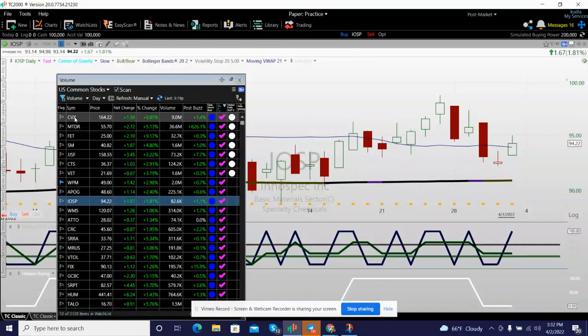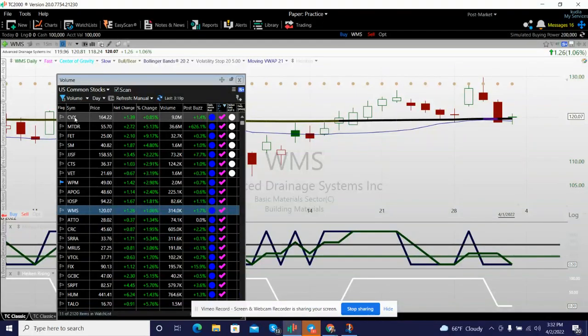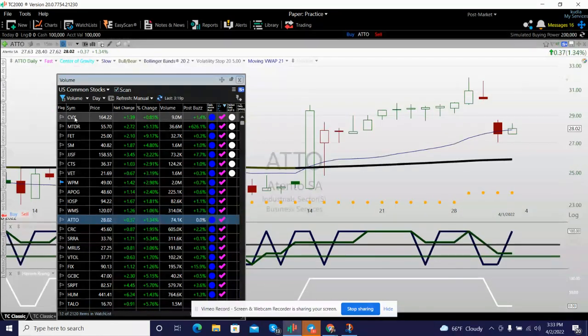IOSP, which is Innospec Inc., specialty chemical company. WMS, Advanced Drainage Systems, building materials again. Starting to see a theme here. Again, you have to keep an eye on these and just evaluate them on Monday. That this looks like it made a little bit of a lower low, so we'll just have to keep an eye on it. A company called Alento, ATTO.